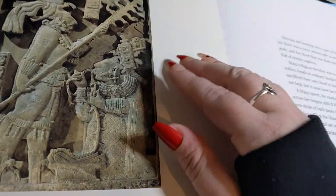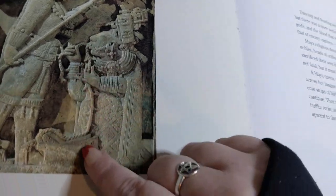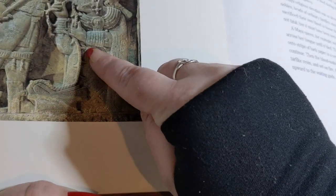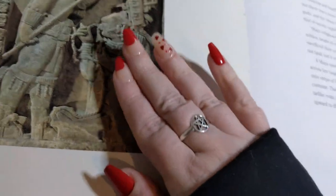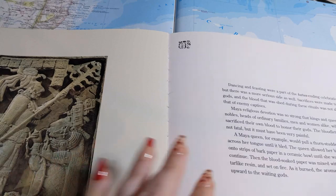So this is what that depicts. Look, she's running the cord over her tongue, letting it... I'm trying to see the thorn. Makes my skin crawl.